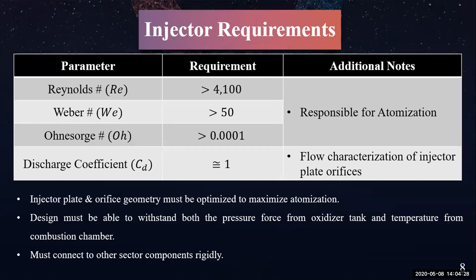I'm going to talk about the requirements that we have to achieve to be able to have maximum atomization on our injector plate. The first requirement has to do with Reynolds number, which is the behavior we can have from our injection, either laminar flow or turbulent flow. This requirement has to be greater than 4,100. Also, Weber's number, which represents how likely this fluid will disperse into small particles, has to be greater than 50.